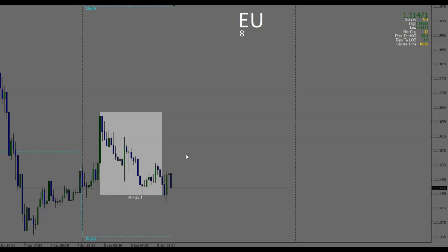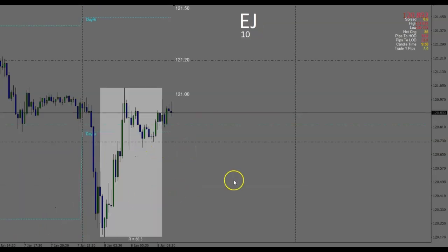Okay, so I managed to take a few trades before I actually sat down and started the trade plan. I actually took a few trades around about 7 AM London time. And I'll quickly flick through these charts and show you where I am with them.